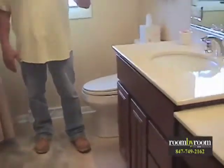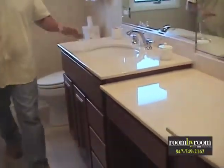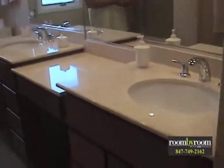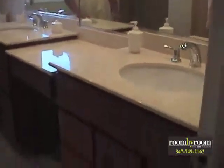Now there was soffits that went above the sink area. We enlarged this. I mean, this is a huge area. We've got 2 double sinks, and then we have a little dressing area that as his daughter gets older, she's going to have an area that she can sit down and do makeup and that type of stuff. We put new ceramic floor tile. We did all marble tops, and then we redid the lighting.